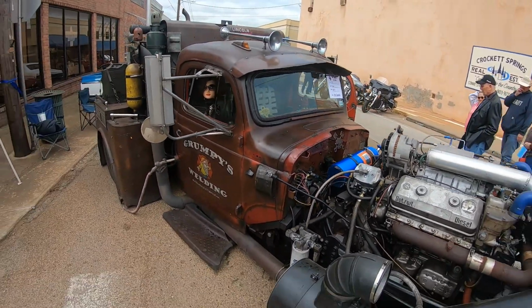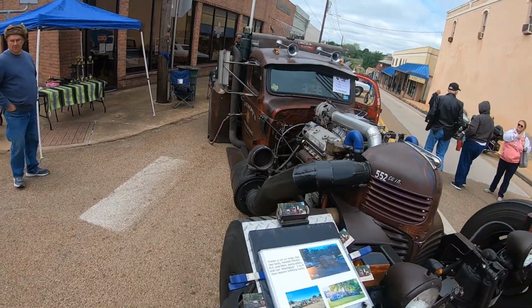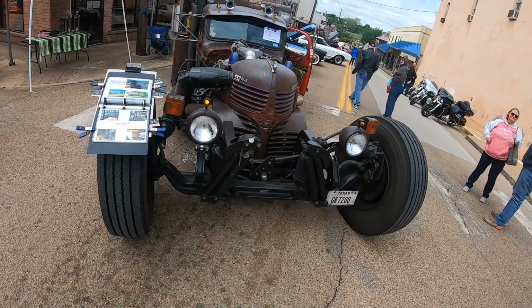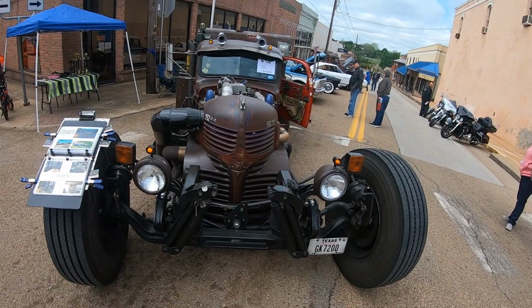Get you a shot of it all together here. Got a nice display book that goes with it. I don't know, guys. This is it for me. I know you guys love it too. If you're rats, you know you're gonna like it.